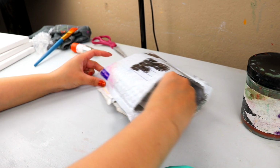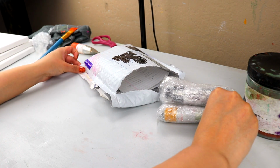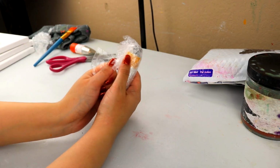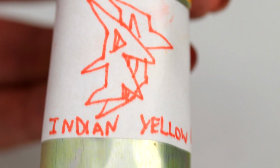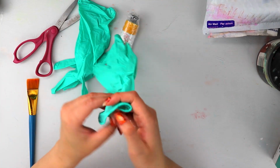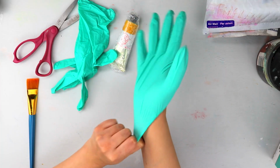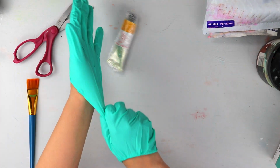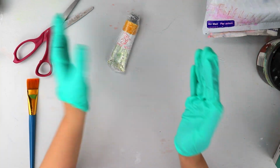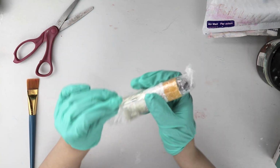The next one is, oh, it's a throuple. The next contestant is Indian yellow. So Indian yellow, what can I say about Indian yellow? I would say that Indian yellow is probably worse than mummy brown from last video. What's worse than using crushed up dead mummies? If I can get this open, I can tell you.